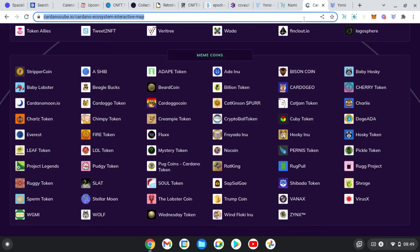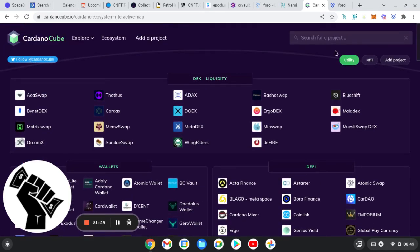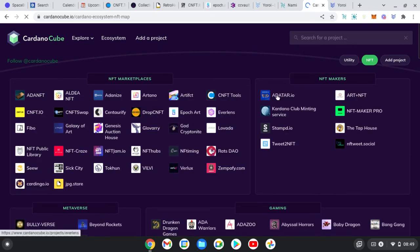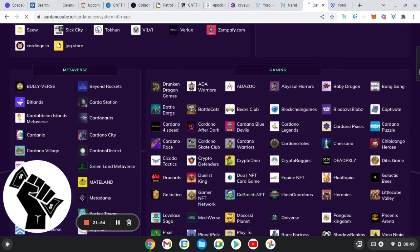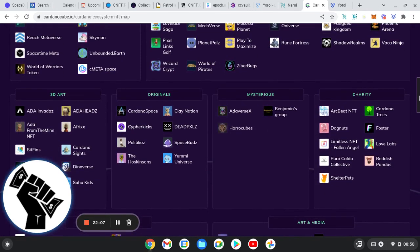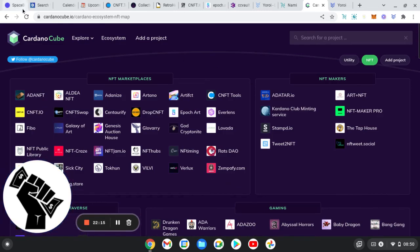And then here we have the Cardano ecosystem. So CardanoCube.io, great website. You can just come on here and if you wanted to use the DEX, you can go through and have a look at the DEXs. If you wanted to have a look at the NFTs, you can have a look at the NFT map and see other NFT marketplaces. So I just gave you a couple, but there's a few here. You can see NFT makers if you wanted to make your own NFT. Gaming, these are all the gaming sites and applications. Metaverse projects that are coming out. Gaming projects. So as you can see, you've got Charity, Mysterious, not interested in that, Originals, 3D Art. You can see all of the ecosystem here just from coming on here and spending a bit of time having a look.